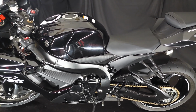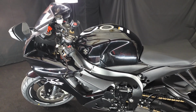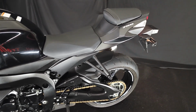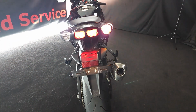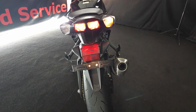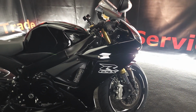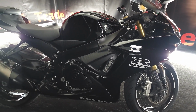At its core lies a potent 750 cubic centimeters inline-four engine, meticulously tuned to deliver exhilarating performance across the rev range. With a focus on high-end power and smooth throttle response, the GSX R750 offers an addictive surge of acceleration that thrills riders every time they twist the throttle. Whether tearing down the straightaways or carving through twisty roads, the GSX R750's engine is a masterpiece of engineering, delivering an adrenaline-inducing experience that keeps enthusiasts coming back for more.